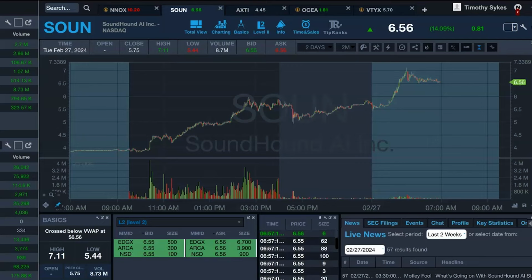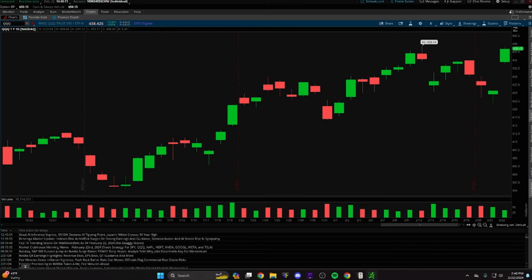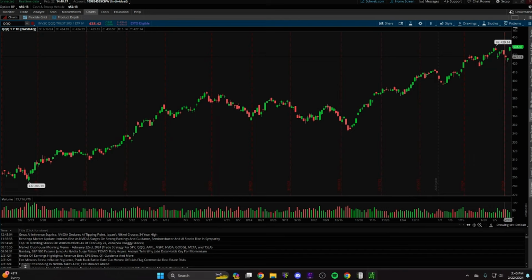Congrats to everybody on SOUN. What a move in the market today. QQQ up 3%. Very happy long-term type stuff today. Big, big move in the market, probably one of the biggest moves we've seen this entire year. The gap up literally gapped up on air and continued to push higher, which is something you don't usually see. Kind of reminds me of this candle right here where it should have failed. I feel like it should have failed today as well in this candle.